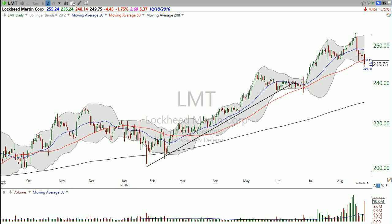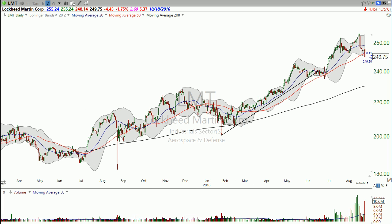Okay, so this is the oh, crap pattern. This is a higher high, but now this is a lower low. You can call this a reverse, or it's not a reverse. You can call this a head and shoulder pattern. You can call it whatever you want. Here's what I call this. I call it distribution. It's distribution after a really strong move higher. A lot of money just kind of likes technology these days, but just not aerospace.